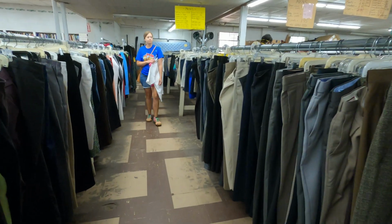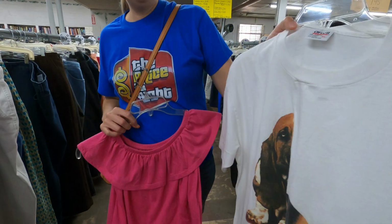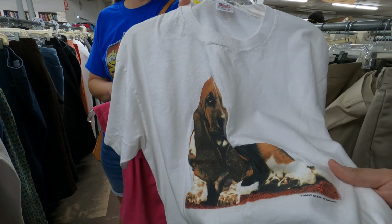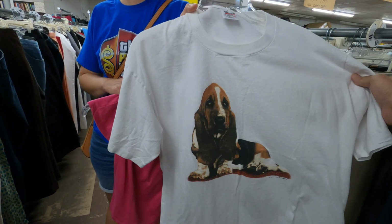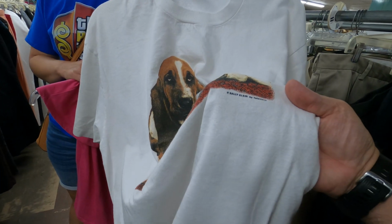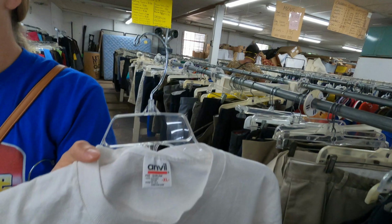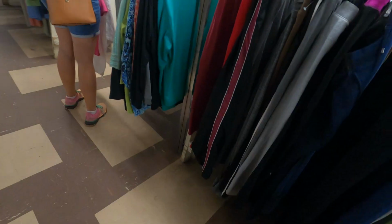She said she was going to find a shirt. She's got 2 shirts. What you got? Well, I don't know about that. What is it? Sally Klein. Extra large, made in the USA. It's a Basset Hound. I don't know. Telestrong. I don't know. But it's only going to be half price or whatever. So it'd be like $1.50.